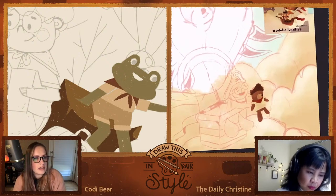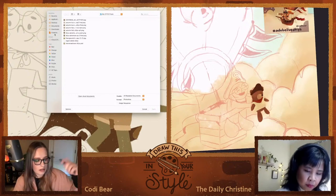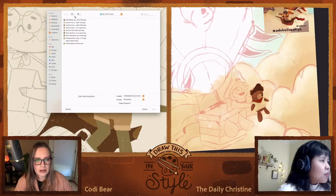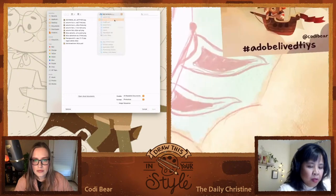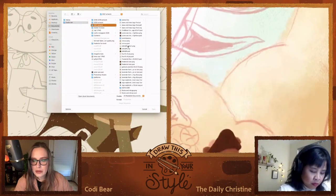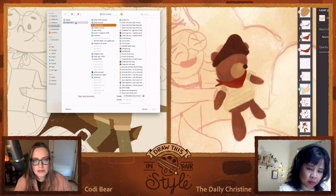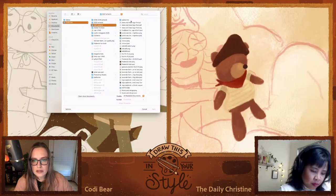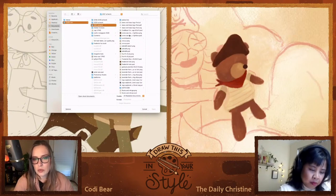Sometimes for my color palettes too, I'll open up old artwork and use the eyedropper to grab colors from old artwork. Yeah, that's a really good tool. I did that a lot before I started saving my colors, because it was just easier to grab color palettes from my other artwork that I knew worked really well. Yeah.